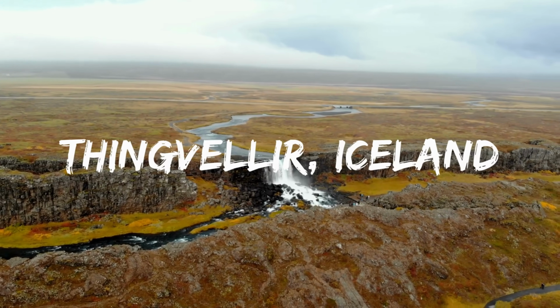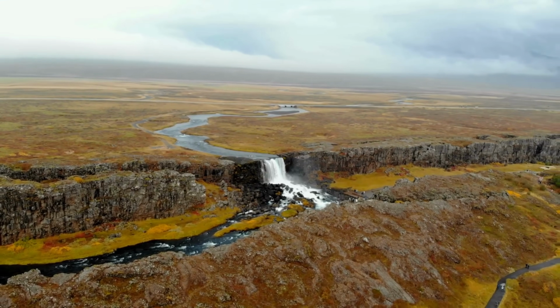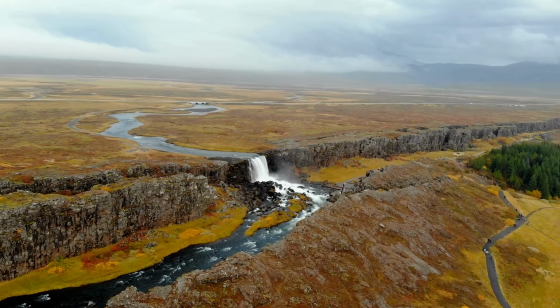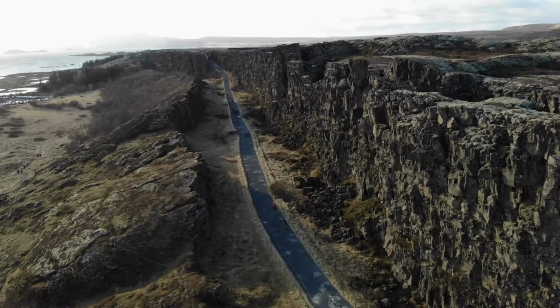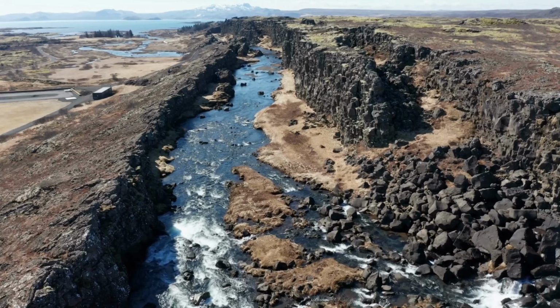Thingvellir is located in a rift valley where the Eurasian and North American tectonic plates meet. This unique geological setting has resulted in dramatic rock formations, gorges, and the iconic Almannagjá. Visitors can witness the visible evidence of the plates drifting apart, making it a popular destination for geologists and nature enthusiasts.